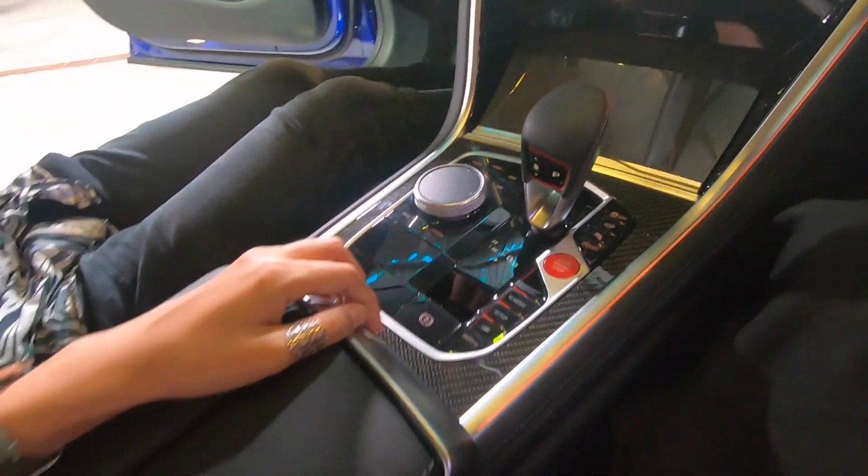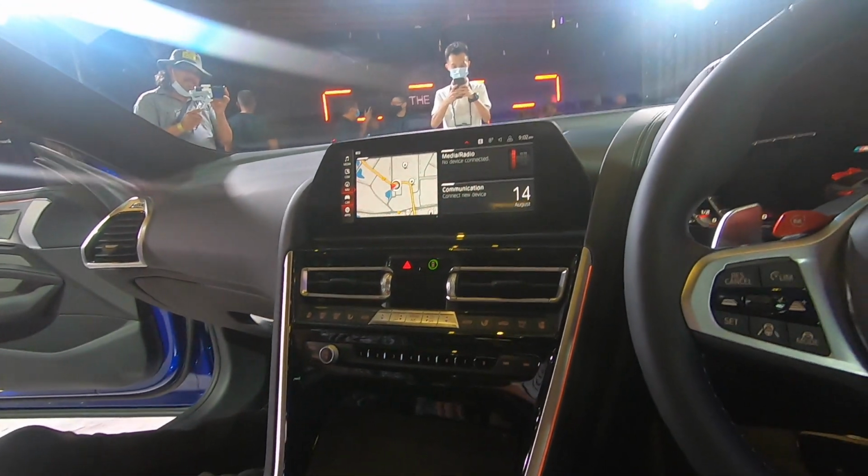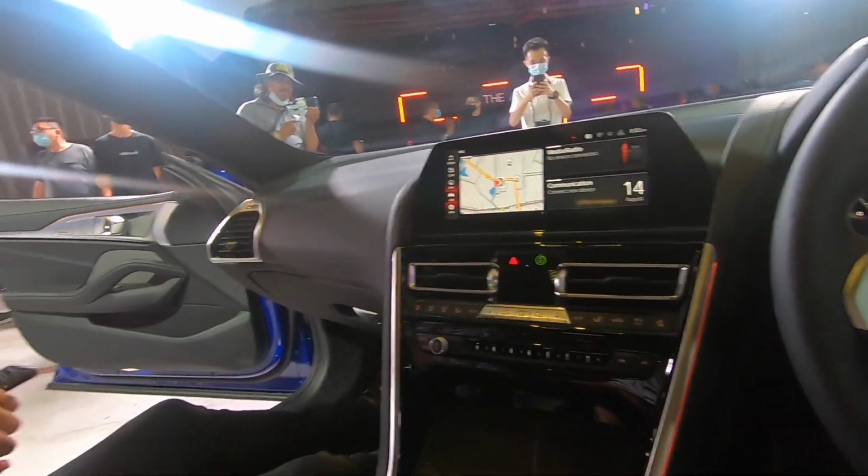Very nice. Okay, lah. Whoa, look at that. I love that this is red color and it's like tempting you to start it. And yeah, show me what you just showed me again.